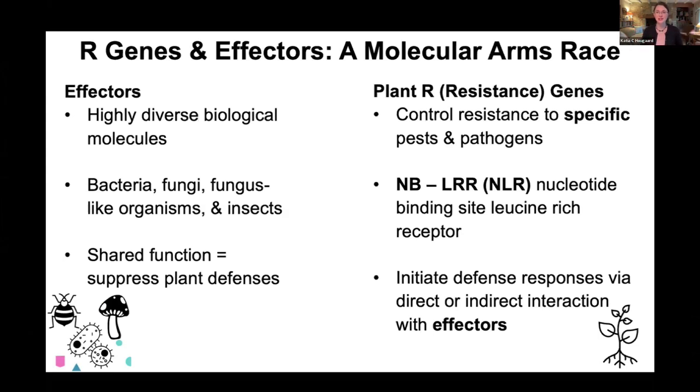However, plants are not innocent victims. They have fought back through the evolution of plant resistance genes. These genes, which usually code for nucleotide binding site leucine-rich repeat receptors called NLRs for short, control specific pathways with bespoke responses that have evolved to defeat specific types of pests and pathogens. The combinations of effectors in the pest or pathogen and the R genes in the plant determine the outcome of a pest and pathogen and plant interaction.